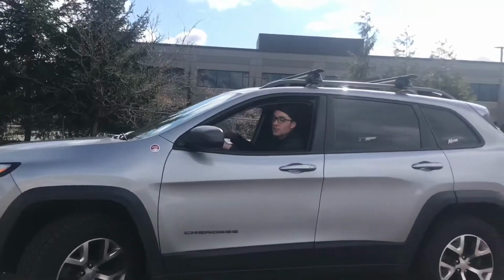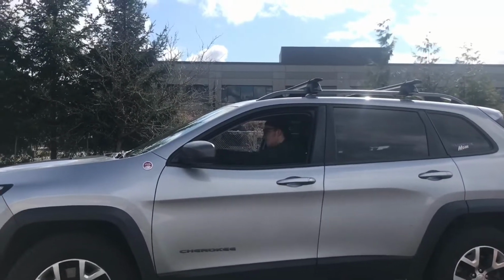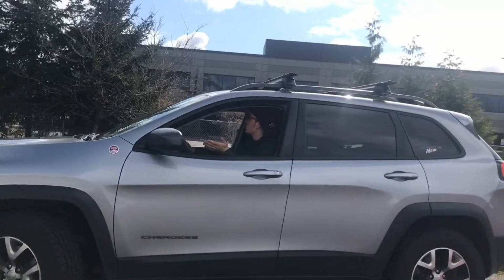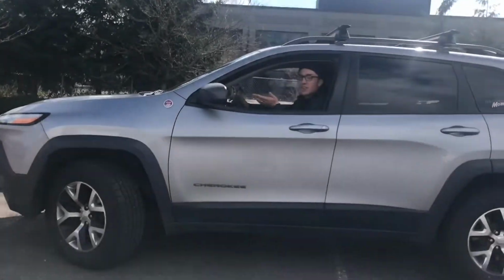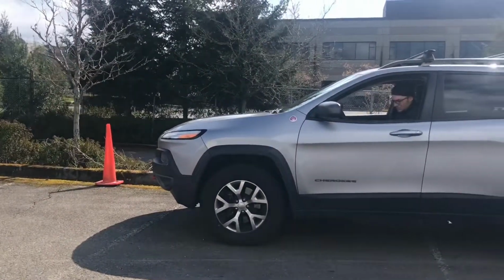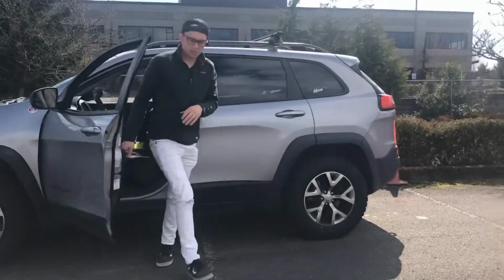Okay, so I'm a little bit crooked. So what I do now, you want to be able to do it at one time. If you need to course correct, just pull the wheel the other way, and then you're straight. See that? Straighten your wheel because we're on flat land. Okay. I don't know if I can do that, but I'll try.